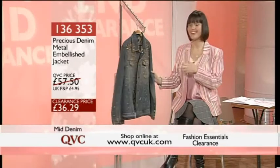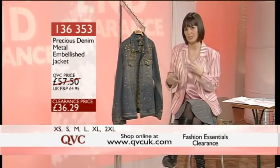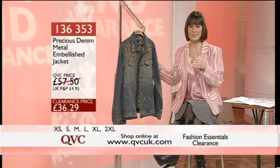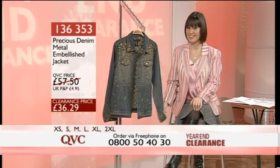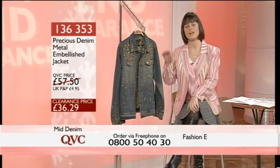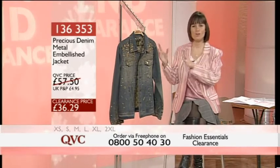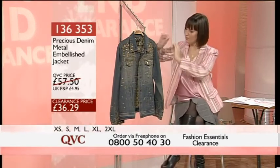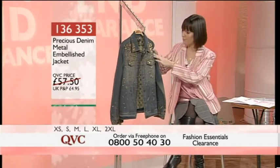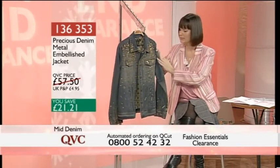Honestly, when I look at things like this, I think Sienna Miller and Kate Moss, they've sort of got that kind of grungy look to them, haven't they? It is the clearance price, so you're saving an awful lot. It does look like something that you'd find in those specialist boutiques. Maybe if you've been to Camden or Brighton and you're going to those one-off type shops where someone's actually finished off the jacket by hand, and in fact much of this is hand finished because you wouldn't be able to apply them any other way.